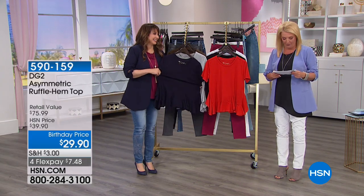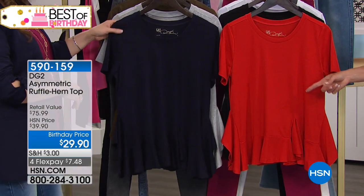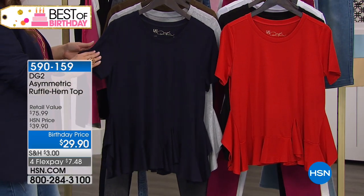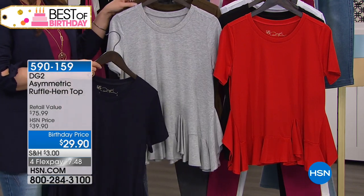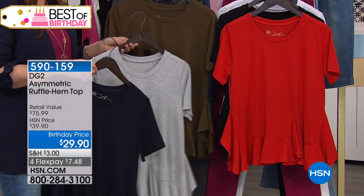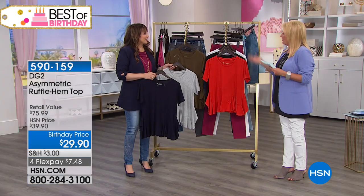It is indeed back by popular demand in fresh new fashion colors. Yes. Right, because this is a favorite. I remember we launched this one. Birthday price at $29.90. We have black, heather gray, ivory, lavender, navy, or pink. Machine wash, extra small through 3X. So it is back indeed. What do you love best about this?